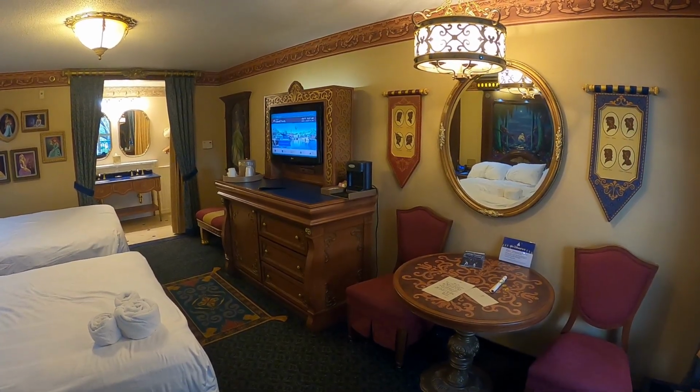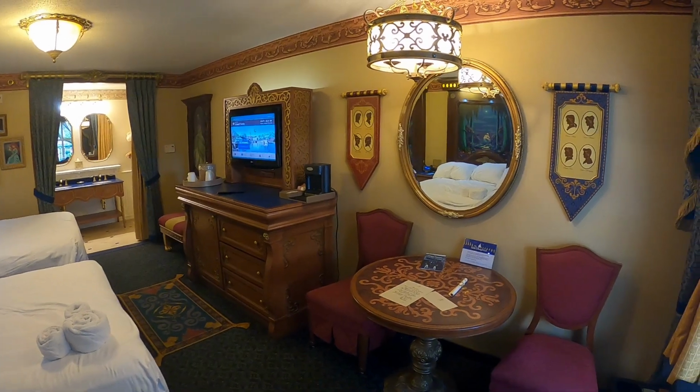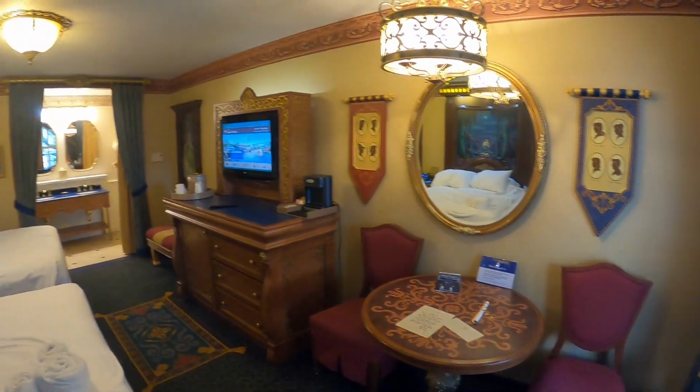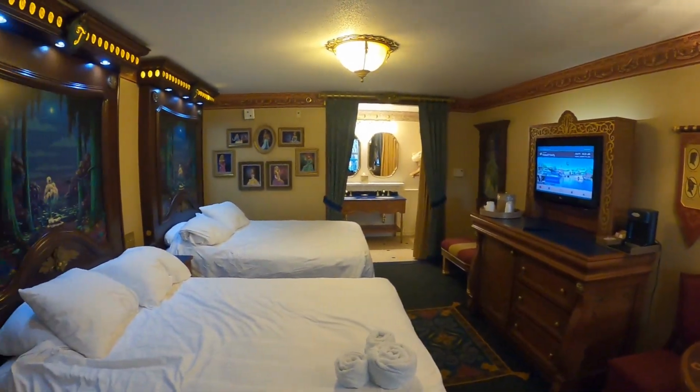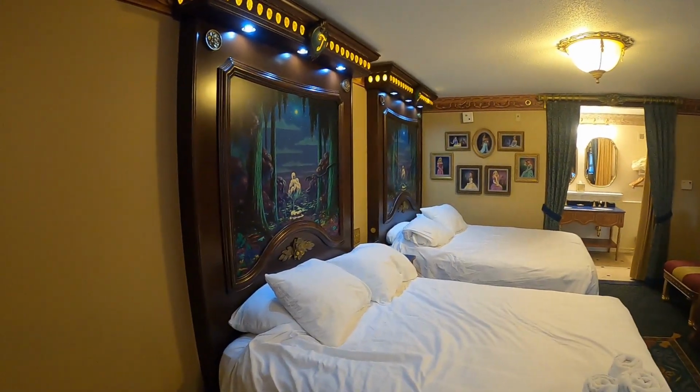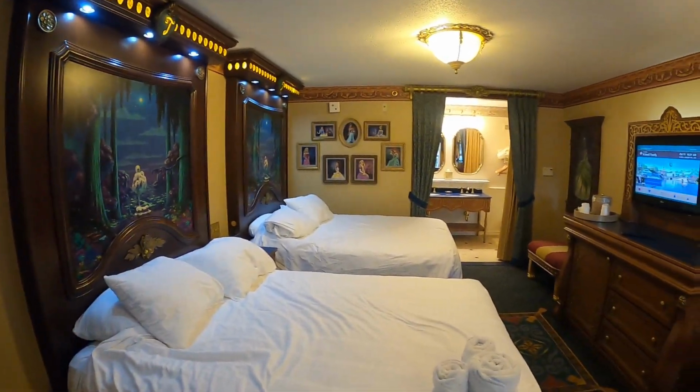We are staying at Port Orleans Riverside, and this is a royal guest room. We've stayed at Riverside before. We already have a video on it, but we haven't filmed this room before, so we figured it was worth showing you guys.